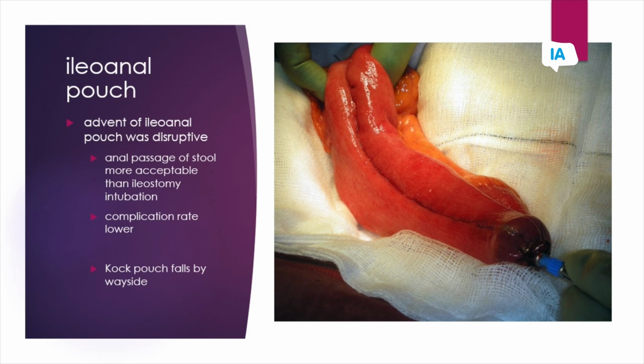When the ileoanal pouches came along, this actually disrupted the surgery for Kock pouches. So Kock pouches only really had a fairly short period of time of becoming popular before something better came along. The idea of connecting something down to the anus and allowing people to go in the normal fashion is better than passing a tube in through a stoma. It had a lower complication rate, and Kock pouch surgery starts to fall by the wayside.